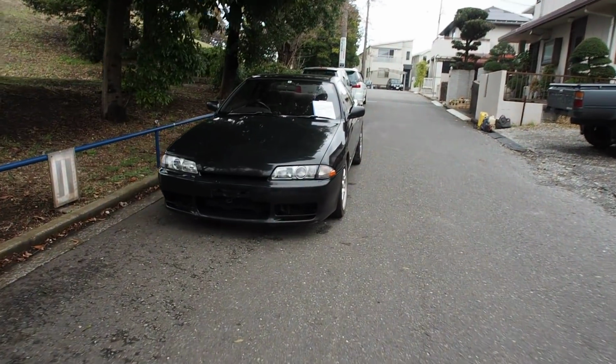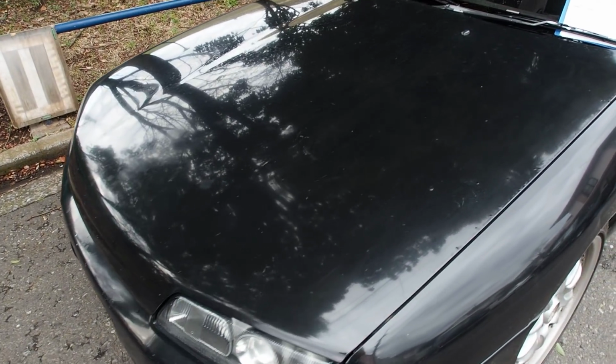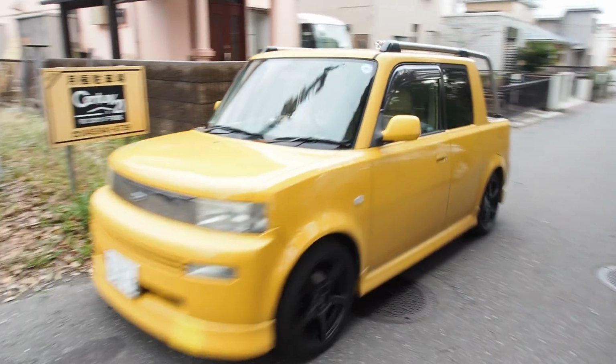Nissan Leaf. Did I say Honda Leaf? That would be pretty awesome. We should get a Honda badge and secretly put it on. Oh, cool car.